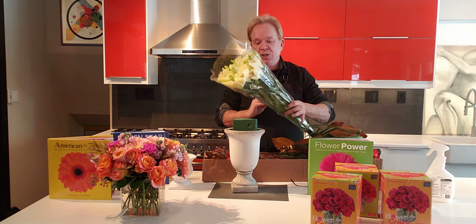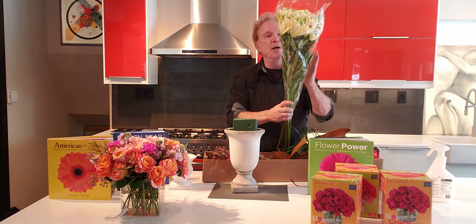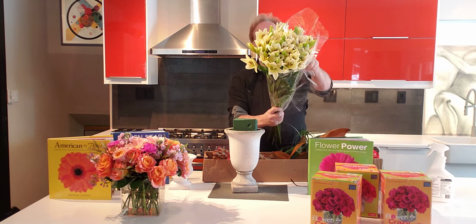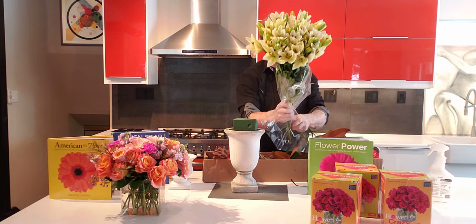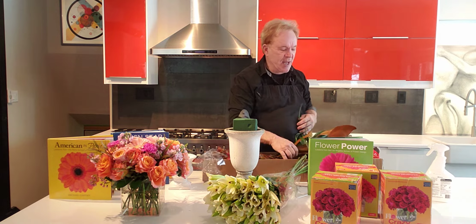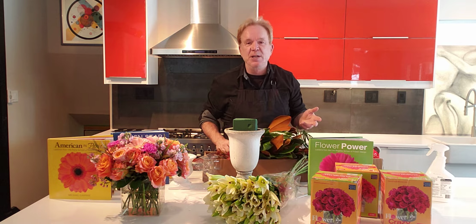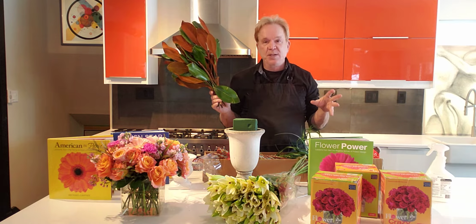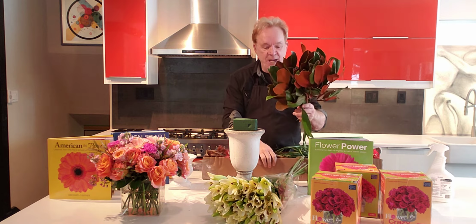We've got Asiatic lilies, a whole bunch of Asiatic lilies. Gorgeous, perfect. Michael's Flower Farm has the freshest flowers in the land. Because why? Because I know all the farmers in California, and I belong to the Cal State Farmers Association, which ships flowers, so I get the best stuff.